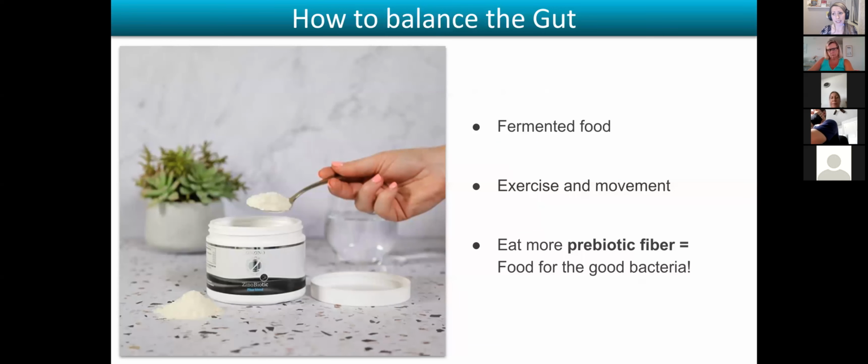And how can we balance the gut? We can eat fermented food like sauerkraut, or we can have active bacteria in kefir and different things. You can also do it with a probiotic, but it's always debatable whether the bacteria in the probiotic is actually alive. It's hard to know that. You can exercise and move a lot, and that helps the gut to heal, because it will help your overall health and get the stomach moving to move the poop out of you.